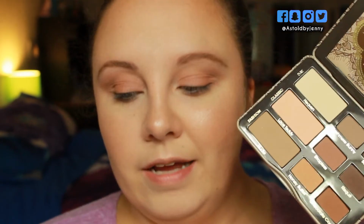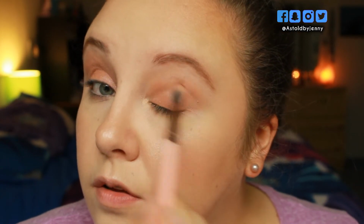I'm going to go back into the Natural Matte palette, and with a small crease brush I'm going to go into the shade Strapless right here. It's kind of a more warm tone shadow, and very, very lightly I'm just going to put this in the outer V, just to lightly deepen the outer V and give a little tiny bit more dimension. This is completely optional, of course. If you have a few extra seconds, you can just add this to zhuzh up your look a little tiny bit. And then once again, just kind of blend it in. I mean, it honestly didn't do a whole lot, but I like it okay.